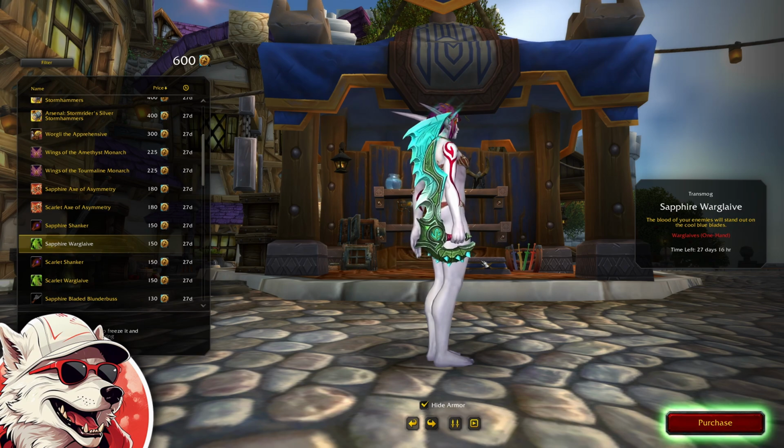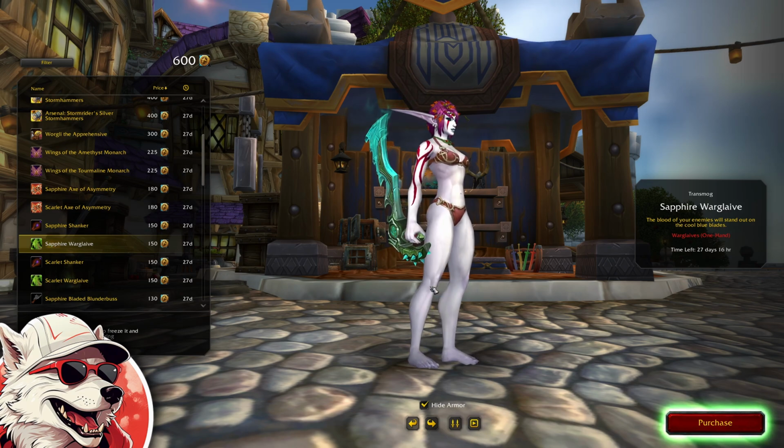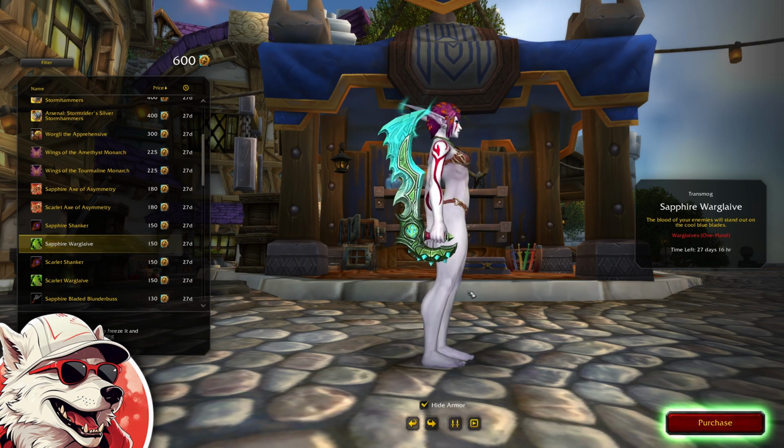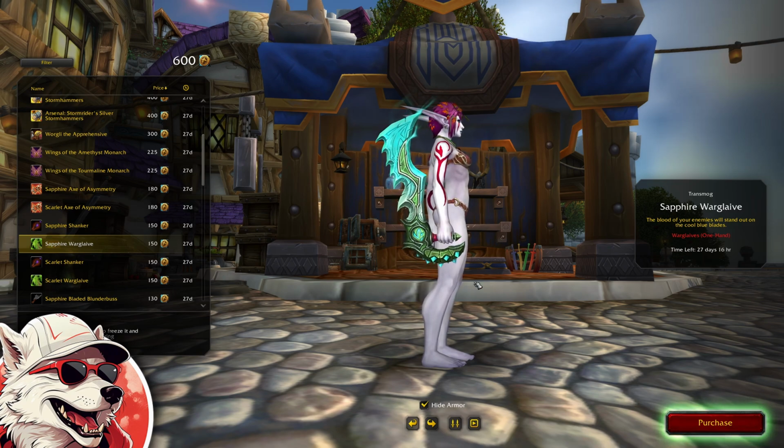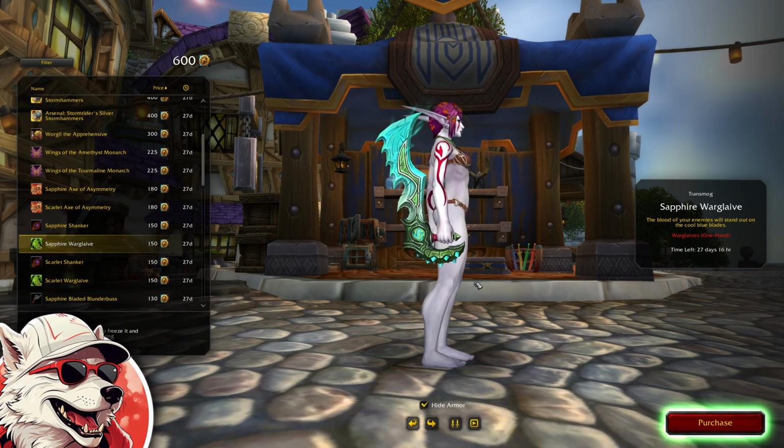The blood of your enemies will stand out on the cool blue blades. This I do actually like, I must admit. I wasn't sure at first, but I really like how it's a bit like a reverse Blade Fist. Like there's the weapons from Kargath Blade Fist that come down really far. I like the way it comes back up. Like it's sort of like a reverse glaive. I think that will look extremely cool in combat.